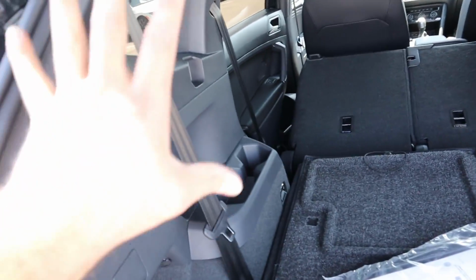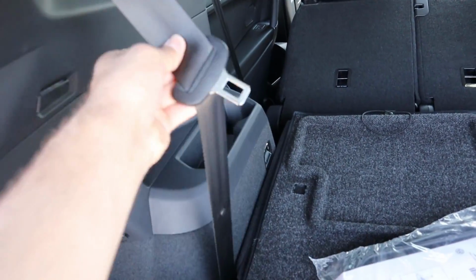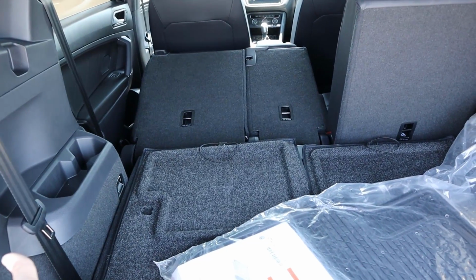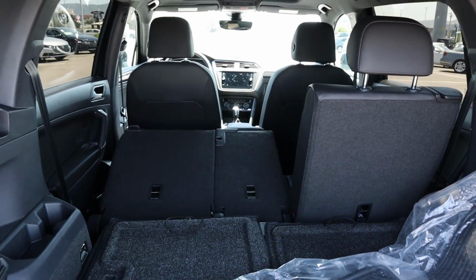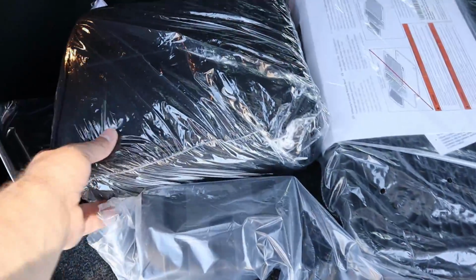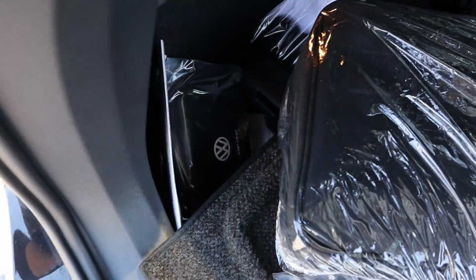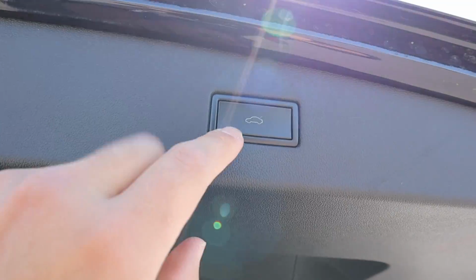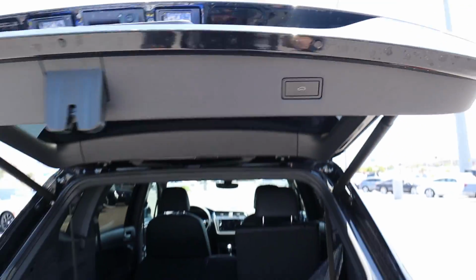Nice little feature. The observant viewer will notice there's a seat belt back here, and there's cup holders, and you're like, why is that there? This actually does have third row seating. I'll pop that up once we get to the front portion of the vehicle, but you do get third row seating, and you can see all the stuff that comes back here, and a little storage space there on the side, but that is everything for the back. I'm gonna pop down the hatch, just press this little button right there, and then it'll lower it back down.